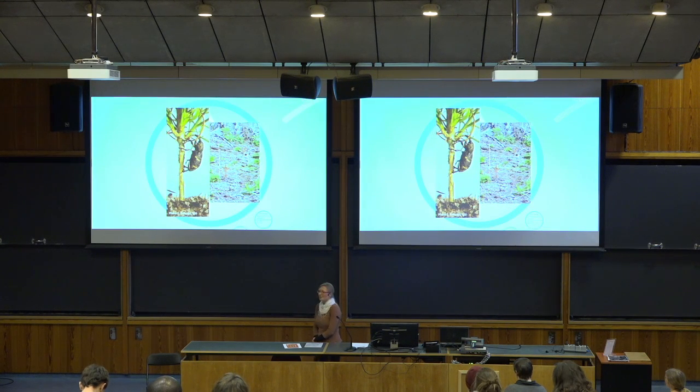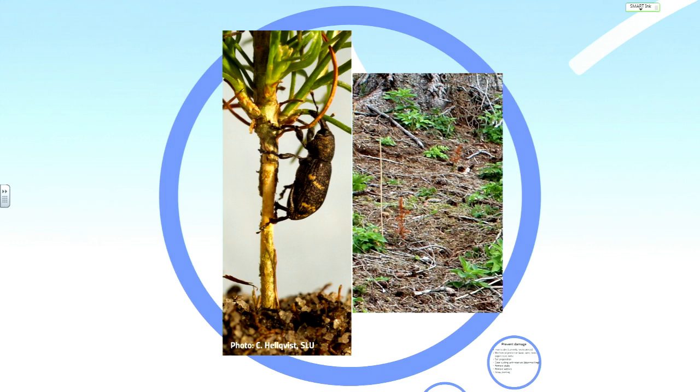I start with the problem. Pine weevils are a natural inhabitant of the forests, and they eat many things. Among them, they eat the bark of spruce seedlings that are planted on clear cuttings. And this causes death if the damage is severe.